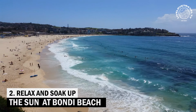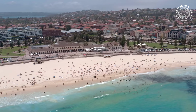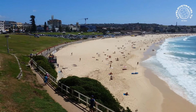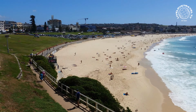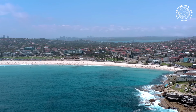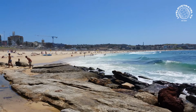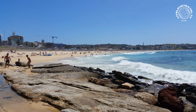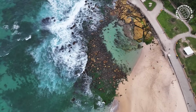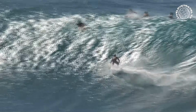Number 2, relax and soak up the sun at Bondi Beach. Bondi Beach in Sydney is like a sunny paradise by the big, blue Pacific Ocean. This iconic stretch of golden sand, just a short drive from the city center, is a great place for everyone who's in town to chill and soak in some sunlight. You can start the day with a leisurely stroll along the Bondi to Coogee Coastal Walk, offering breathtaking views of the coastline. Embrace the laid-back vibes, try your hand at surfing, and savor beachside dining.